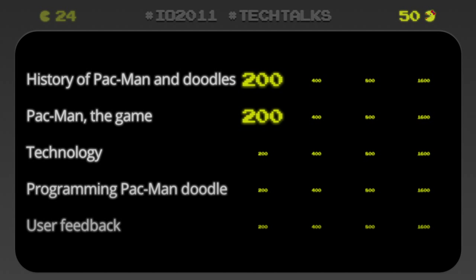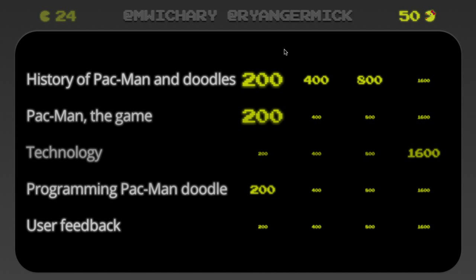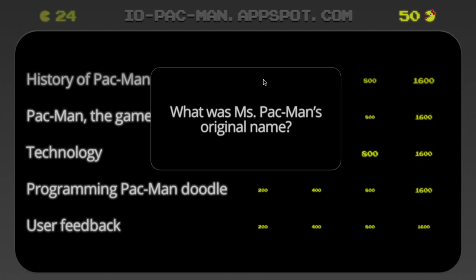Somebody voted 200. Yeah. So we're doing a hybrid approach. Oh, it's working, kind of. It should look much better though. There's like 5, 6, 7 votes on the screen right now. Okay, it looks like pencils down. Conservative approach. History of Pac-Man and Doodles for 200 is our question.